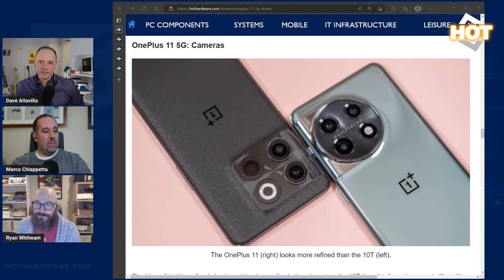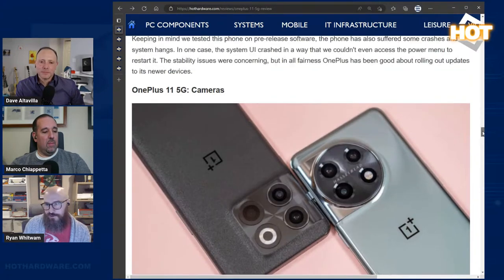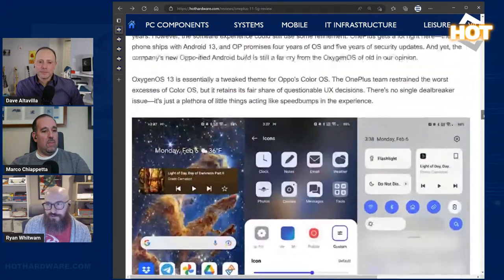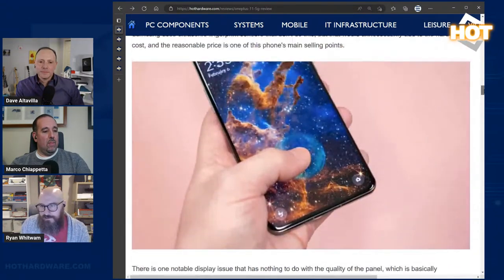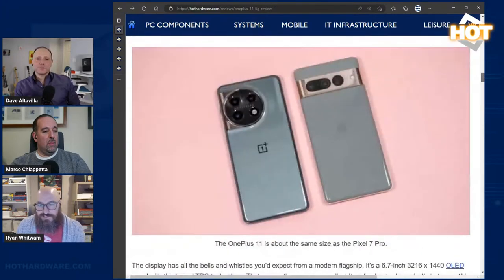And it's got the alert slider, which was missing on the 10T. Very much a bummer on that, but I'm so happy to have that back. It's one of the coolest hardware features that OnePlus does. I don't know why other OEMs haven't stolen it, because it's just cool. You don't even have to wake up the phone. You don't have to look at it. You can just reach in your pocket and flip the switch to either just vibrate or silent or turn on the ringer. So it's like having the switch on the iPhone, but it's even more functional.